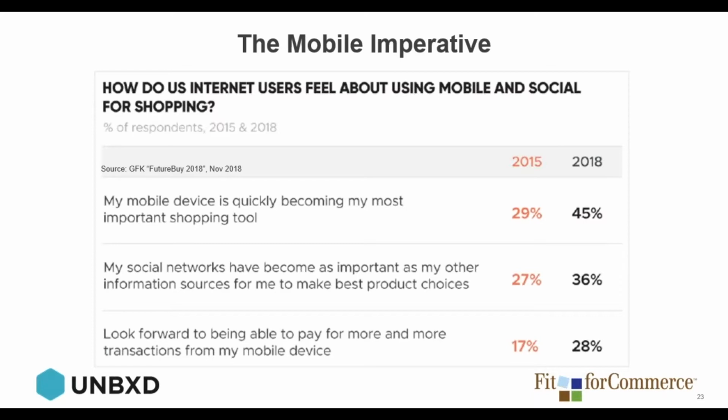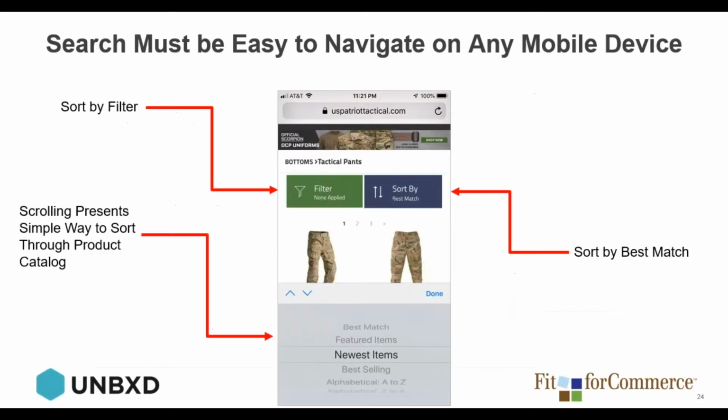So features like advanced autocorrect, an ability to easily narrow down facets and category size by reviews and so on really help mobile shoppers get to what they're looking for quicker, and getting to what they want quicker tends to mean higher conversion numbers. So at this point, Kurt, can you walk us through how Unboxed helps optimize search for mobile specifically?